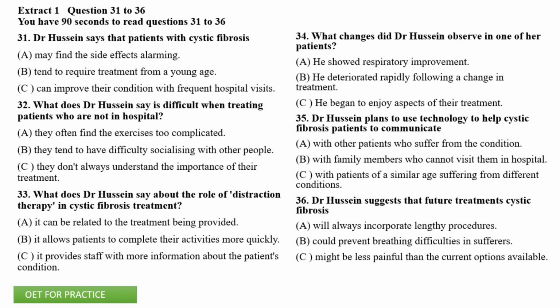I see. That all sounds quite futuristic. Are there any other advances on the horizon for the treatment of cystic fibrosis?